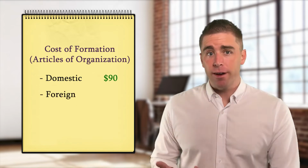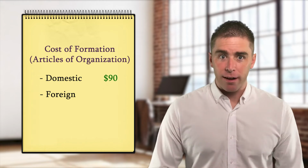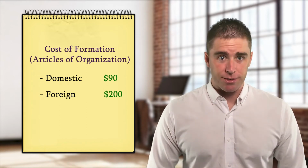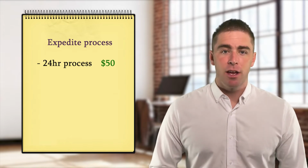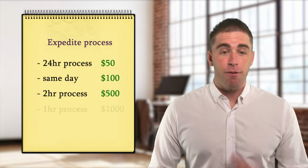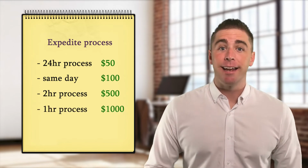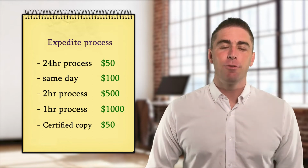Now, if you have a foreign LLC, those businesses formed in another state that wants to do business in Delaware, the filing fee is $200. The time to process your filing depends on how many submissions the office is working on, usually taking 14 business days. But you can expedite the process. For a 24-hour turnaround, the cost is an additional $50, $100 for the same day, and $500 for a 2-hour turnaround. For $1,000, you can even get it processed in an hour. For a certified copy of your formation documents, you can get it online for $50.